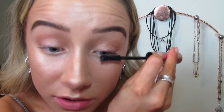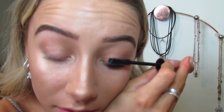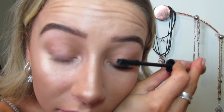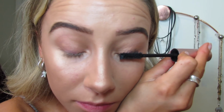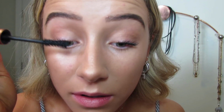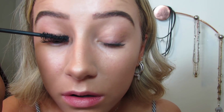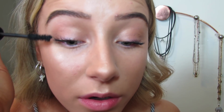And then I'm going to use my Too Faced Better Than Sex mascara. So I'm going to use this one first. And this one just helps get some product on the eyelashes. This mascara is more of a dry consistency, especially if you've had it for more than a week. When you first buy it, it's more wet, and then the longer you have it, it gets more tacky. But I still like this mascara a lot. It just doesn't last as long as this other mascara that I'm going to use next. So I'm going to do that, just one coat.